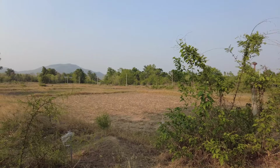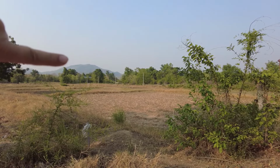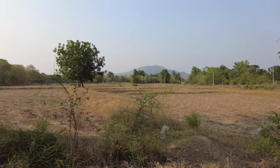Now, we're going to start, as we do a lot of property tours on this channel, by looking at a little bit of land over there, see how much it costs, and we look at a little house over there, see how much it costs, just to show you the price disparity between rural Thailand and the big cities. And if you have a partner and you want to settle down, this could sway your decision. So let's take a look.